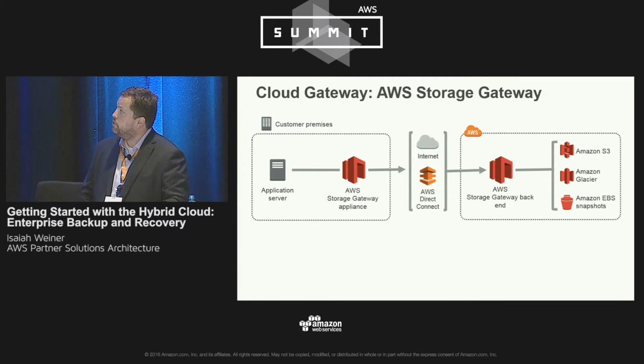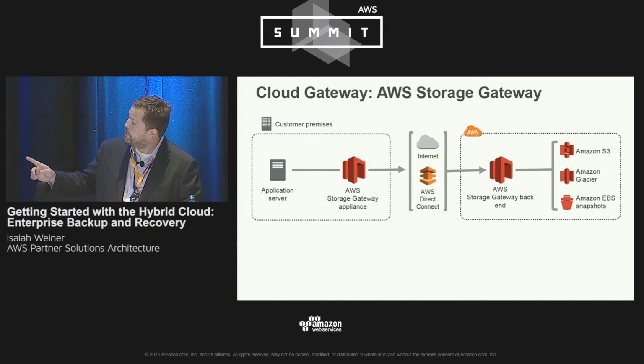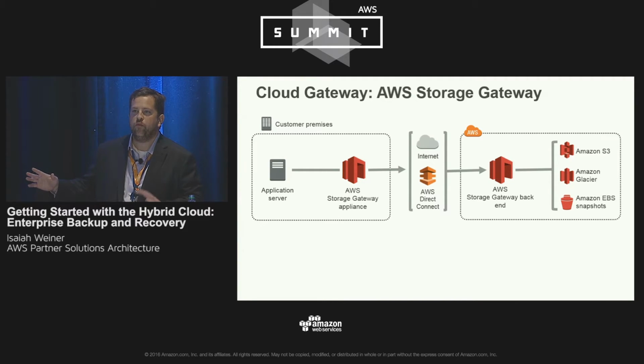And then it talks to a backend. So you have your on-prem component, goes over the internet or it goes over Direct Connect. Does anybody not know what Direct Connect is? If you've never heard of it before? Or one person. So think of it like a private line, right?